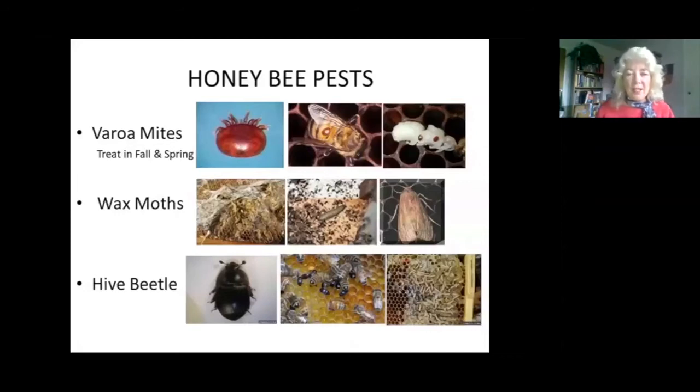It looks like grains of pepper, like somebody took a pepper shaker and shook it all over the frame, and then there's webbing. And it's disgusting, and you just take these and throw them in the garbage because they're useless. So that's what happens when a hive gets weak. The hive beetle, the same thing. A strong hive can defend itself against hive beetles. These hive beetles, you can see they lay these same wormy-looking things, and they destroy the frame.